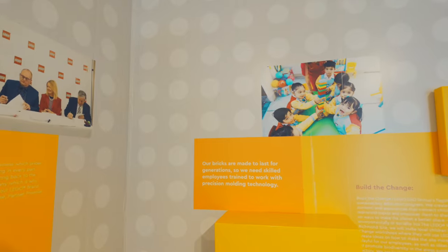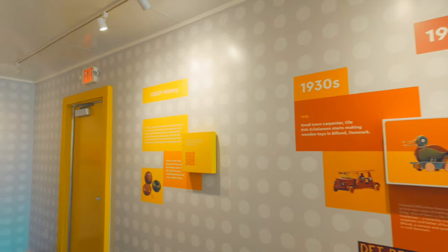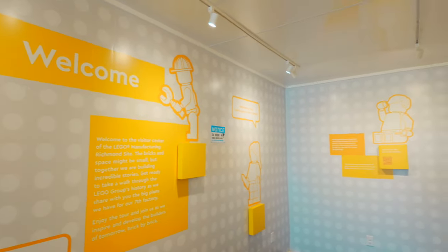This is really cool. Our bricks are made to last for generations. So we need skilled employees trained to work with precision molding technology. Again, they're recruiting because they're gonna be hiring over 1,700 people to work at this site. I love this little welcome facility here. This is a nice place. All right, let's take a look. Hold up, there's a little bit more here. All right, 24-hour surveillance.